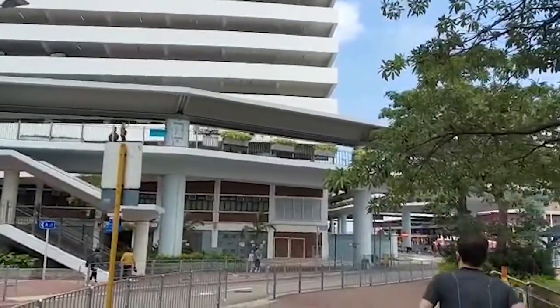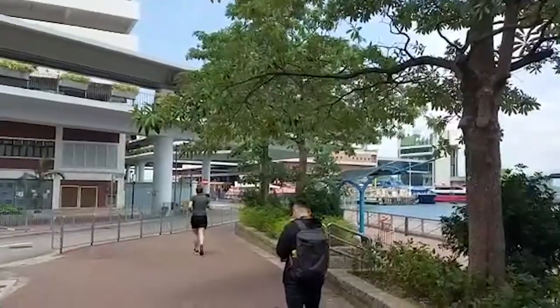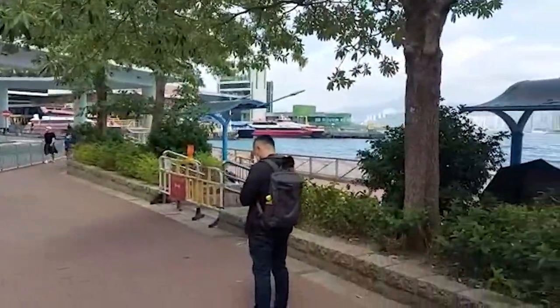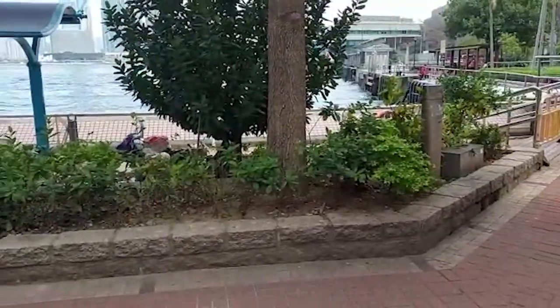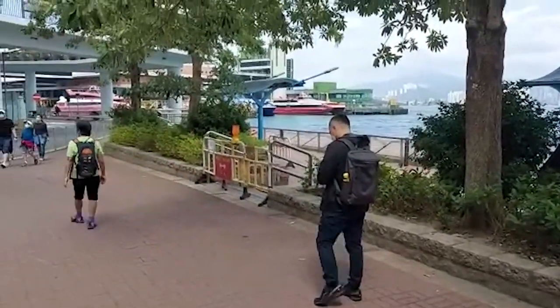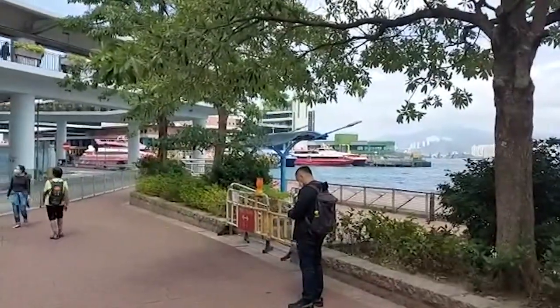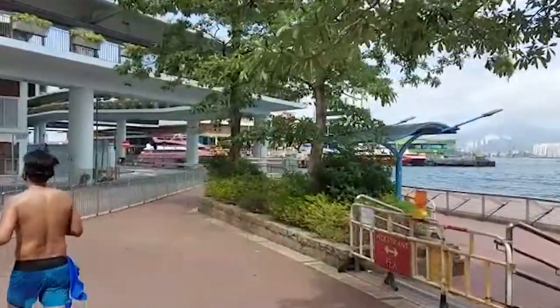I'm just near the Rumsey Street car park on the waterfront in Central, and you can see the Macau ferry terminal in the background. This area here was actually a saltwater pumping station, which was demolished in 2005. I just happen to know when these trees were planted. 2008, and this species is Alstonia scholaris.